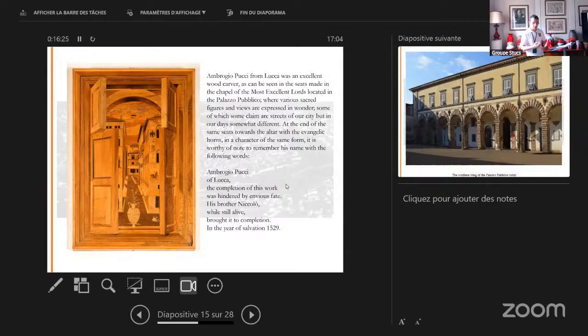And now Ambrogio described himself. Ambrogio Pucci of Lucca. The completion of this work was hindered by envious fate. His brother Niccolò, while still alive, brought it to completion in the year of salvation 1529, about 7 years for the realization of this work.